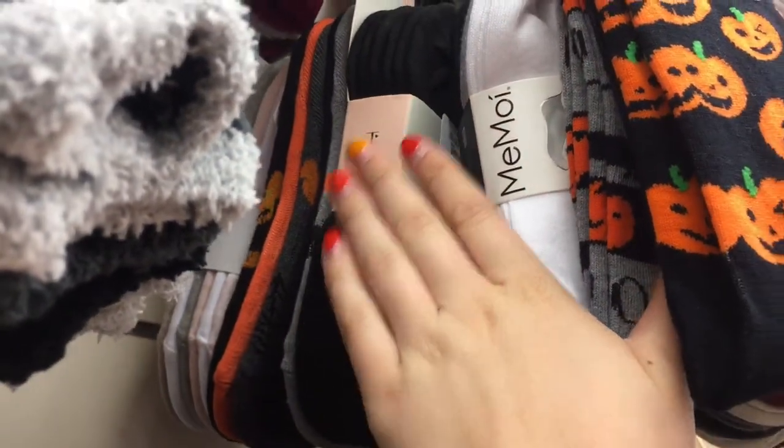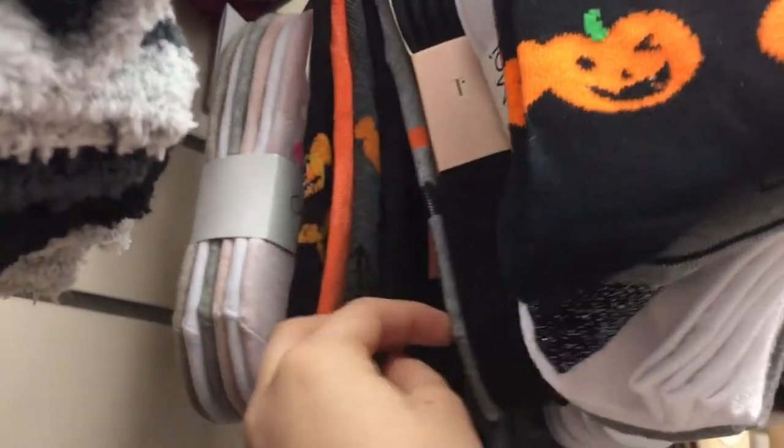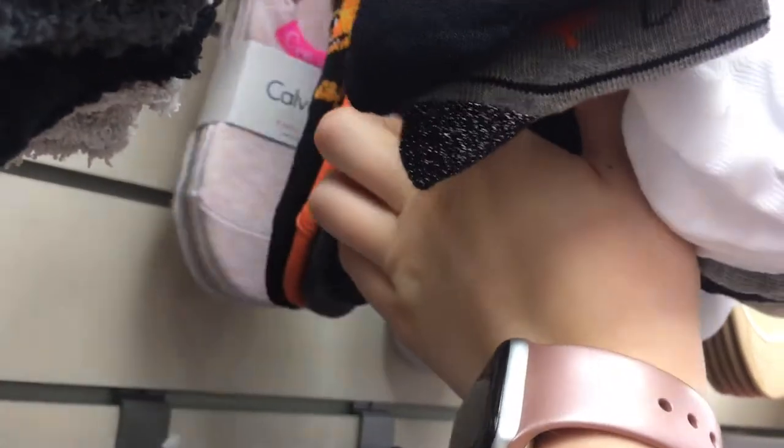I got my nails done at the salon for fall colors because autumn's coming up. I think it's already here. My mom said.